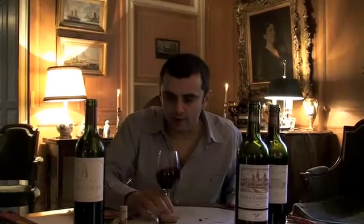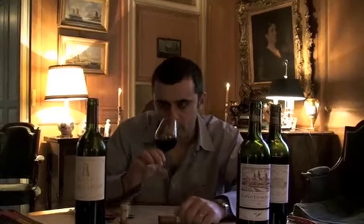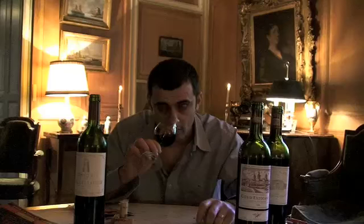Very interesting nose. Gets a little bit of a black raspberry. Not a red raspberry, like we did in episode 147 when I discovered black raspberries. A black raspberry component on the nose. Pretty tight nose, considering, actually, in comparison to the other two wines, which is quite interesting. Means it's maybe got a little bit more time to go.